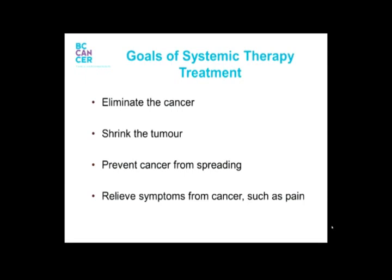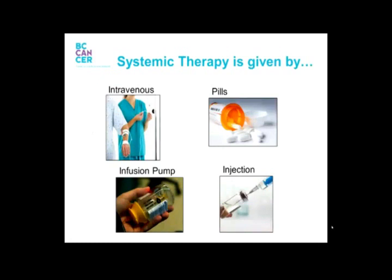The goals of systemic therapy treatment can be to eliminate the cancer, shrink the tumor, prevent cancer from spreading, or relieve symptoms from cancer, such as pain. Drugs can be administered either by intravenous or IV, pill, injection, or through an IV infusion pump. If you are to receive your therapy using the IV or injection methods, you will be given an appointment date. The time of your appointment will be confirmed closer to that date. At the time of your appointment, a registered nurse will give your treatment and review your treatment plan and potential side effects. IV treatments can take several minutes to several hours, up to a full day sometimes, depending on the protocol. Some patients go home with a continuous chemotherapy IV infusion pump.